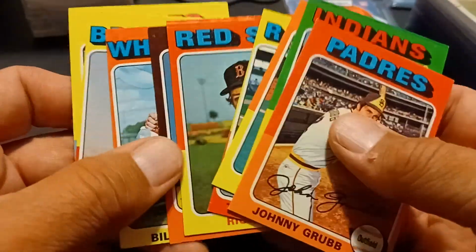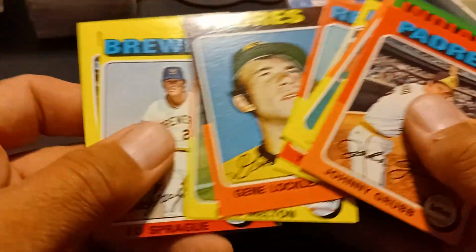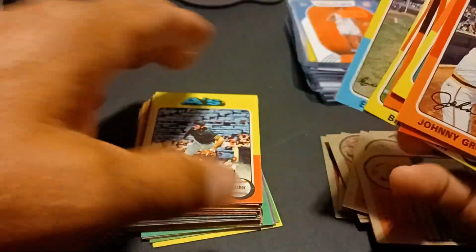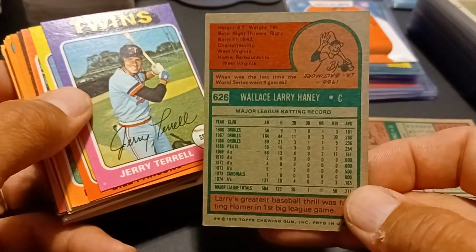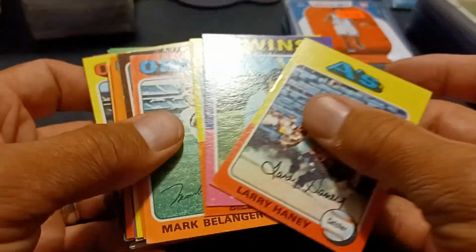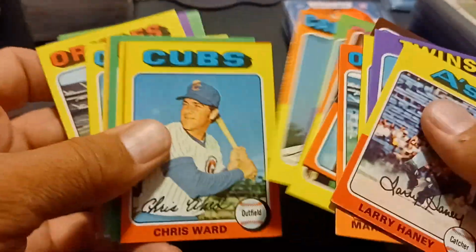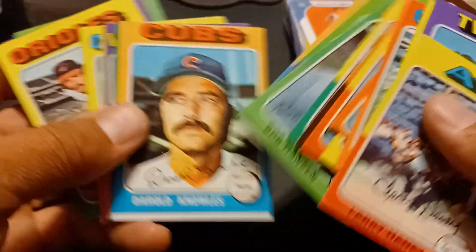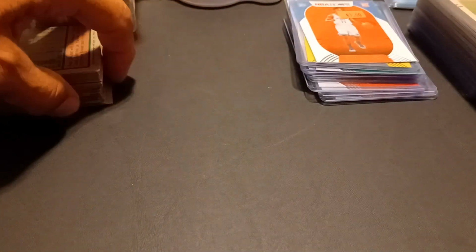Altogether, I got 54 here. There's a couple like this I'll replace. I'm trying to build this in mint shape, and then you can see the backs. Just a smaller version of the full-size ones. There's a couple here and there I'll definitely replace, but for the most part, good price on them. Around $1 a piece. So I thought that was a good price on that.